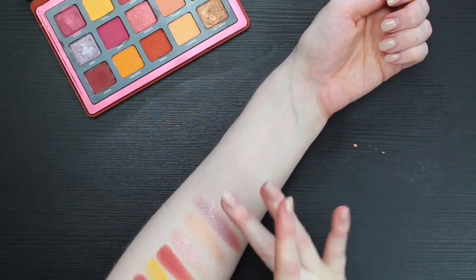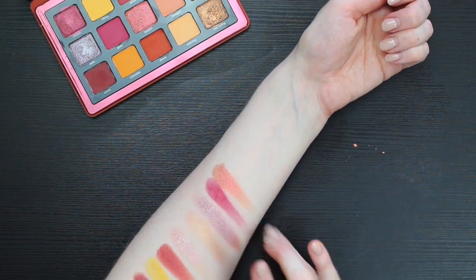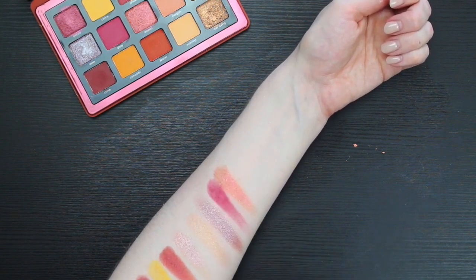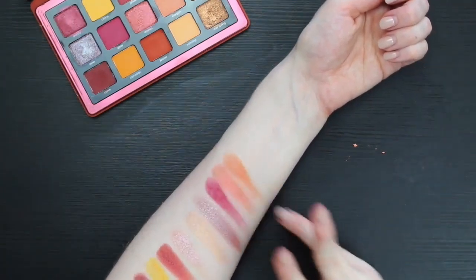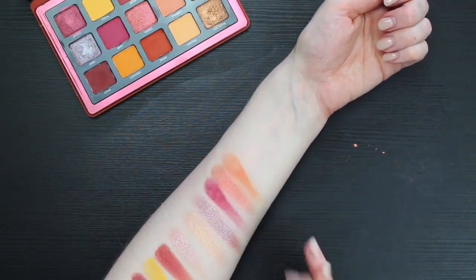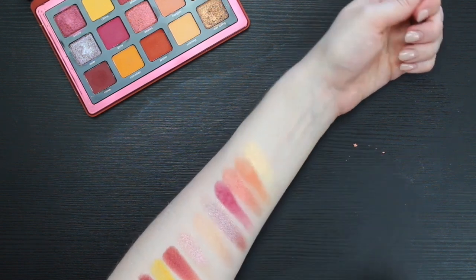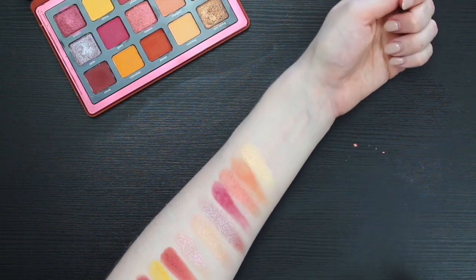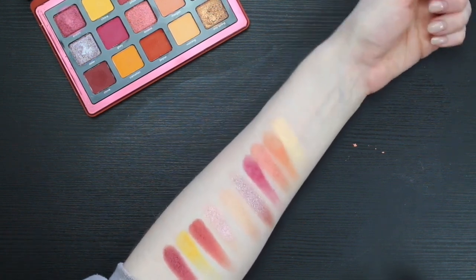Aster, Glory, Azalea. Ooh, that one looks so much prettier in the swatch than it does in the pan. Morgan. That one too, actually, that matte. I don't usually feel that way about mattes, but that looks very pretty. And Agate. Kind of a boring shade to me, that last one. This palette is really hit or miss, isn't it?